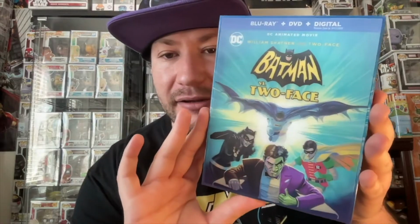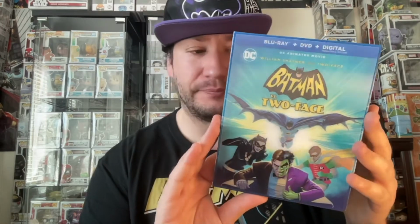Why not? Next, oh, this is a really cool cover right here. So we got another lenticular cover, and this is Batman vs. Two-Face. Now, if you like the old school 1960s Adam West era Batman, this is what this animated movie takes you back to. They actually brought back a lot of actors to do the voice acting for the characters in this movie, which is fantastic. And then you also have William Shatner voicing Two-Face, which is actually a lot of fun. So definitely, if you like that era of Batman, can't go wrong with this one.